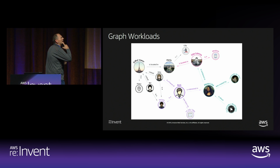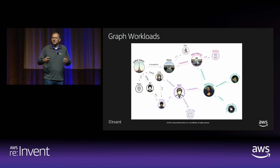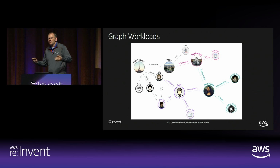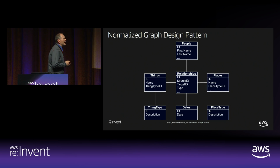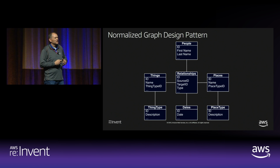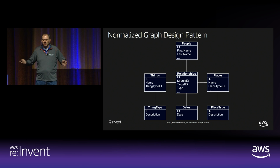So let's talk about a recommendation engine here where maybe a user's going to visit Paris. He's interested in the Mona Lisa. He wants to see other things in Paris that his friends have seen and liked. And so if we look at the approaches that we can take to solve this problem, maybe the first approach is to use a normalized graph design. This would be a relational database, purely relational, fully normalized.